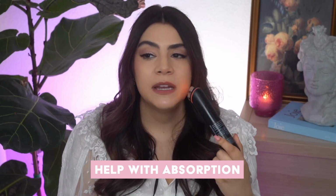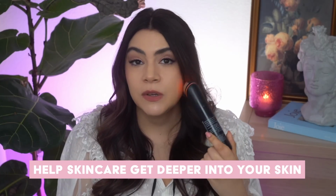It feels really nice. It just feels very intuitive, and I really enjoy the process of this. And as you're doing this on your skin, you would be touching your skin, by the way. I'm not going to do it because I have makeup. You can then start putting on your serum, right? And this is supposed to help with absorption. It is supposed to help it get deeper into your skin.